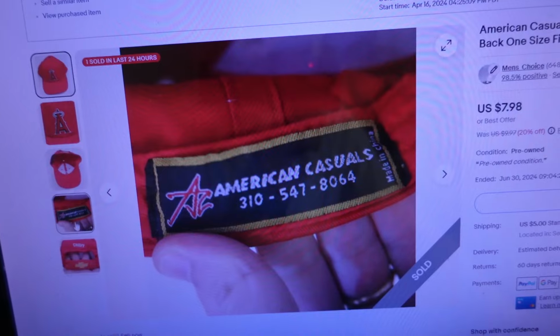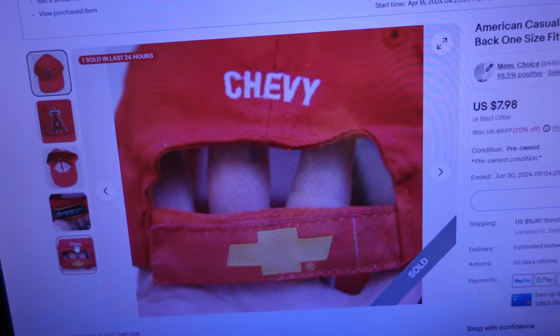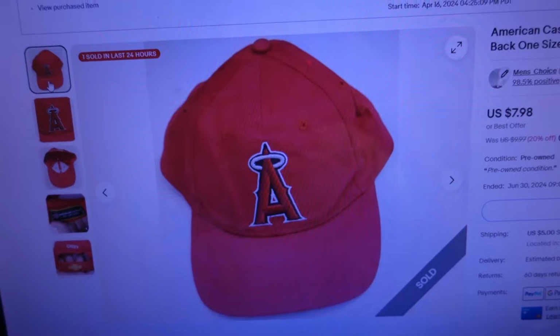American Casuals is the brand. It says Chevy on the back with the Chevy logo on a strap back with the Velcro. So, pretty cheap little hat, $14, pretty decent price for such an inexpensive little hat.